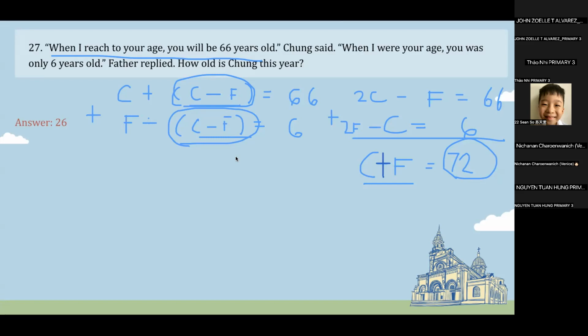So our age should always be 66. The dad's age is 46. I just don't know why it's 46. I know the dad's age right now is 46, but not sure why.